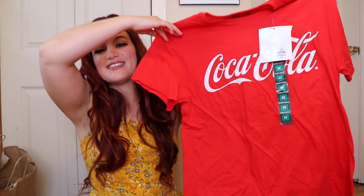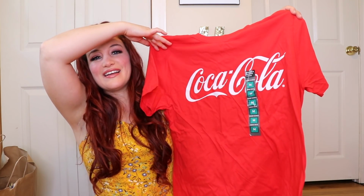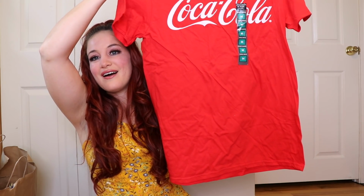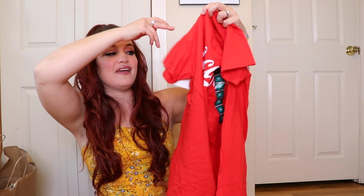It is just a, how much money was this? A $7 red Coca-Cola t-shirt. I just think that this is so all-American, kind of like all-American girl. It's really, really cute. I do plan on cutting it and cropping it and wearing it with a pair of ripped jean shorts, and then I have my Converses and I bought a little hat.